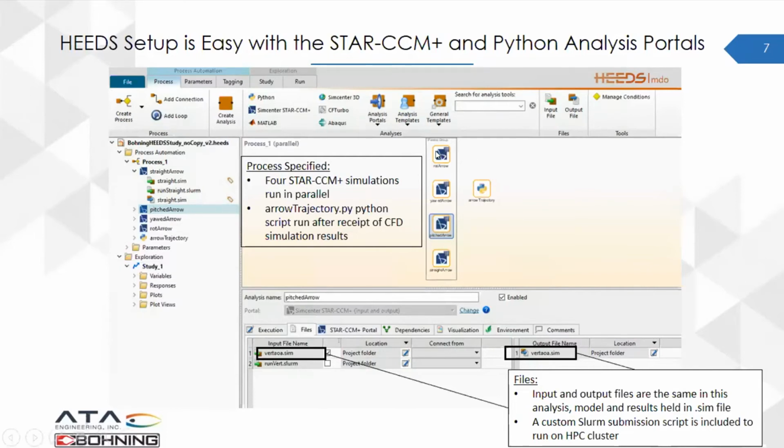All of these Star-CCM+ simulations are run in parallel here. And then only after these simulations complete do the results from those simulations get passed to this Python-based aero trajectory analysis here. And that's just run locally on my machine.